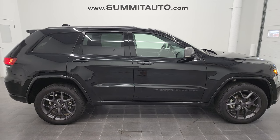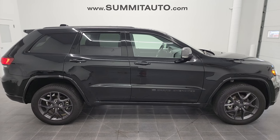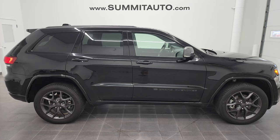Click those, check us out, and we're super excited to help you with this ultra clean 2021 Jeep Grand Cherokee Limited 80th Anniversary in Diamond Black Metallic.